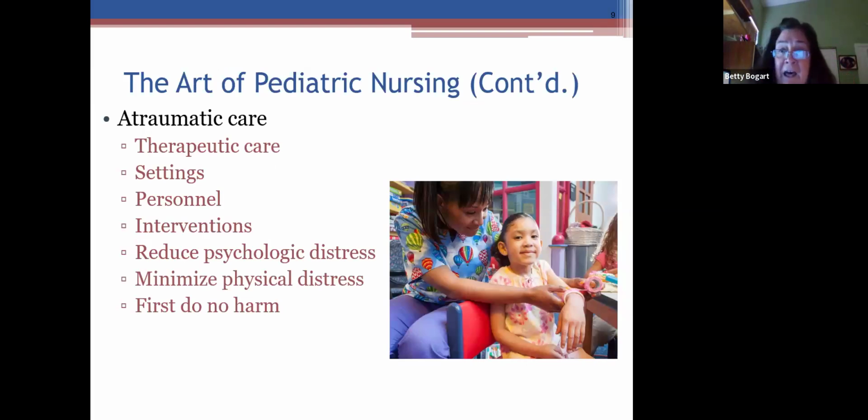Children are afraid of needles and being hurt, aren't they? My dissertation is on school-age children's attitude and behavior towards injections. Now, injections is needles, and children don't want it. So what do we promote now in pediatrics? It's what we call atraumatic care.